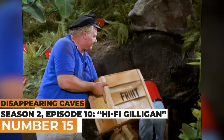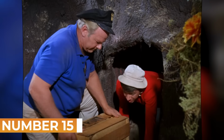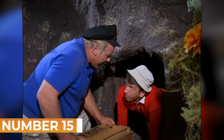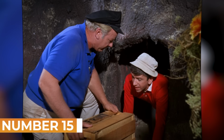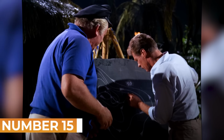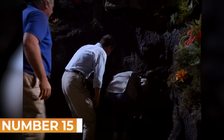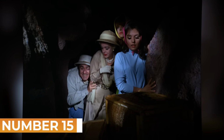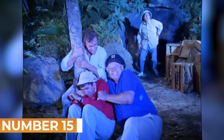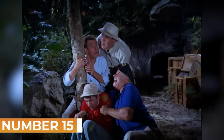Disappearing caves. The island is supposed to feel like one continuous, unchanging place, but in the episode Hi-Fi Gilligan, something doesn't line up. Certain caves that appeared in earlier scenes or episodes suddenly vanish, and entirely new ones appear in their place. It's subtle, but once you notice it, the continuity slip is hard to ignore. These disappearing caves remind viewers that the island was really just a carefully constructed set, and the landscape wasn't as permanent or consistent as the show wanted us to believe.